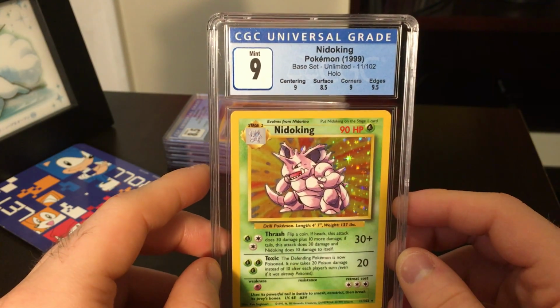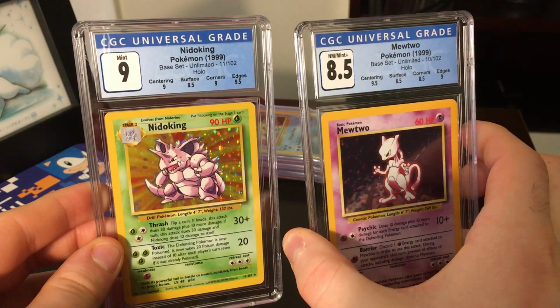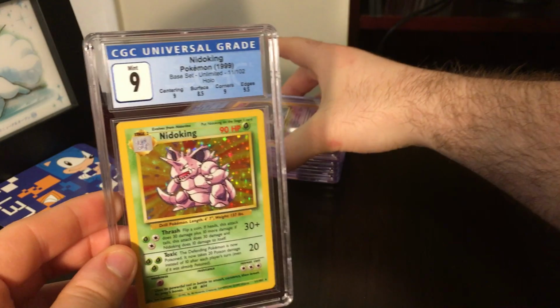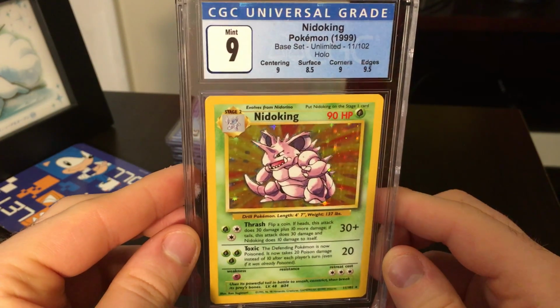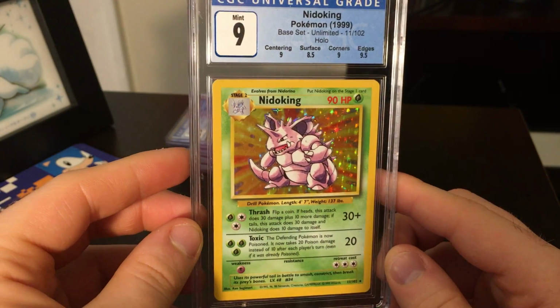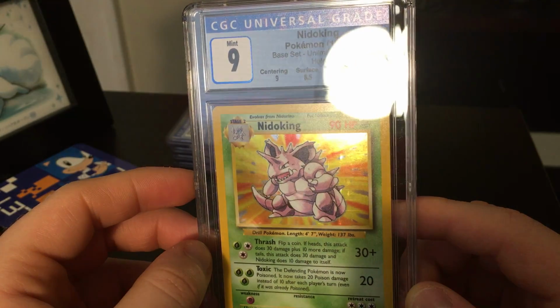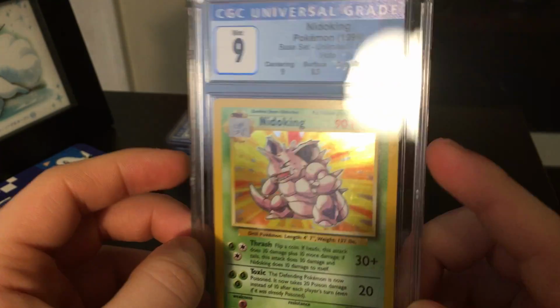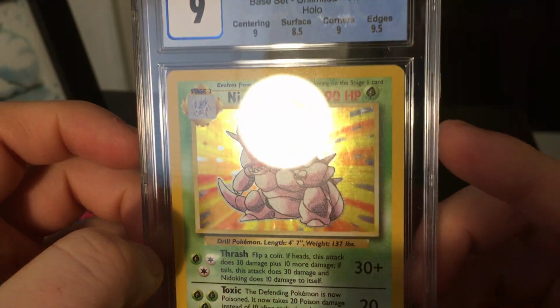My Nidoking here got a 9. How did that compare to the Mewtwo, I wonder, on the subgrades? Okay. But yeah, 9 centering, 8.5 surface, 9 corners, 9.5 edges. This one I knew had really good corners and edges. Surface, I'm sure there's something, yeah, you can see some horizontal scratches down in that area. Can I bring that closer? Maybe not.